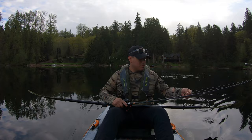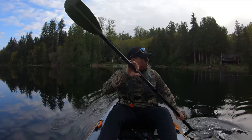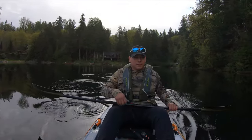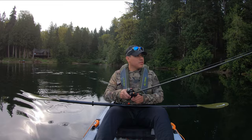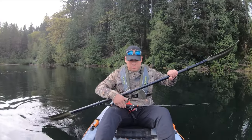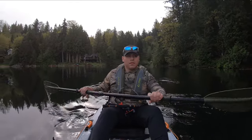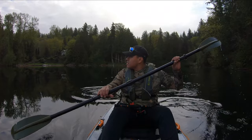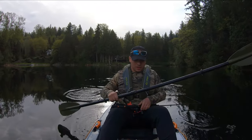Man, this water is beautiful. You guys can catch the beautiness of this lake. For the first time, I am liking it. All right, guys. And this is the second one that we're gonna troll right here. It's a gold spoon. It was a little light, but we're gonna give it some line right now and see how it goes. Should be a beautiful day as well. No rain in the forecast so far.